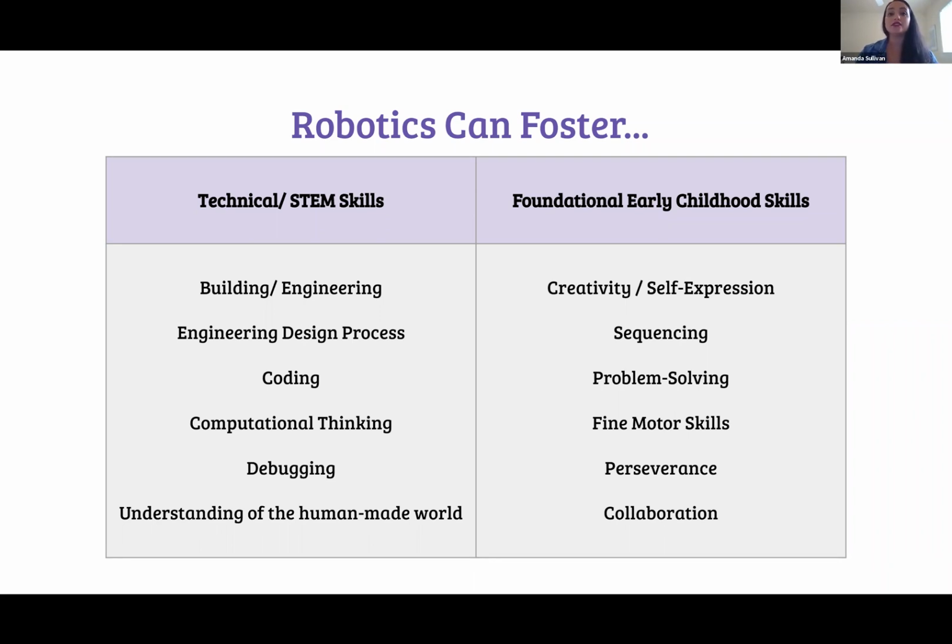Depending on what the kit offers, robotics can teach building and engineering, the design process. I'm going to be showing you all programmable robotics kits, so they're robots that kids are coding and programming. So they're engaging in computational thinking and debugging. And like I said, understanding the human-made world around them.